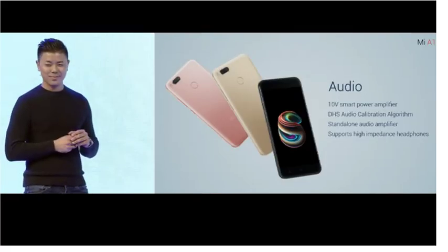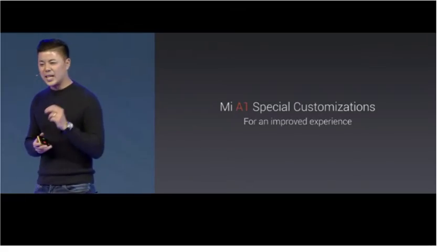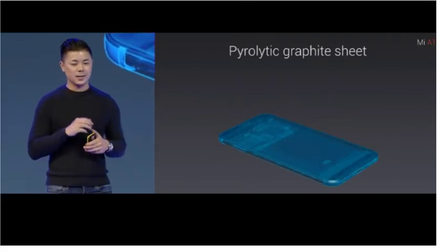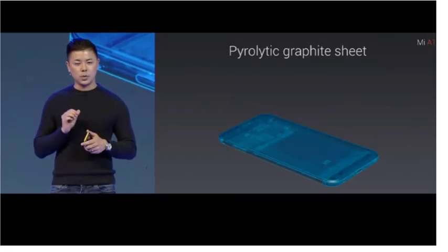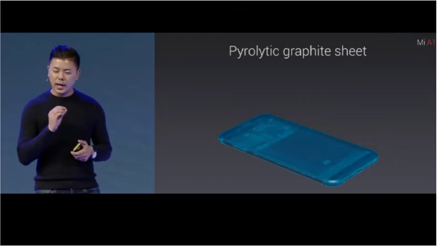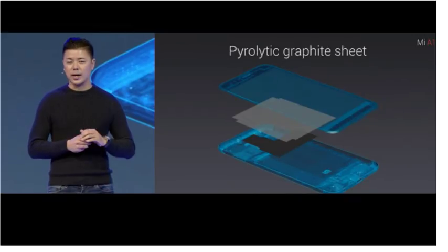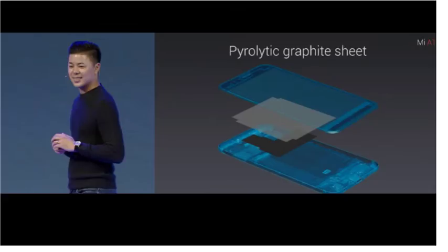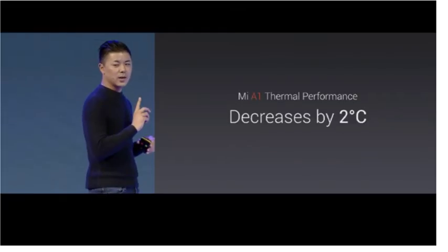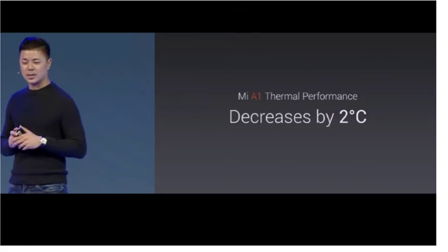Is that all? No. We're delivering a greater and better user experience by adding further customizations just for our global markets. Starting from India, all Mi A1 phones will come with a dual pyrolytic graphite sheet. What does that mean, you may ask? Well, it helps to diffuse and radiate heat quickly, so you don't have to worry about your phone temperature going too high. And if you compare this to typical phones that only have a single pyrolytic graphite sheet, it effectively reduces the temperature by up to 2 degrees Celsius. It's a big difference.